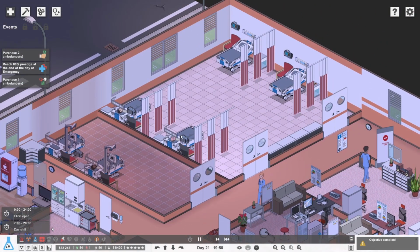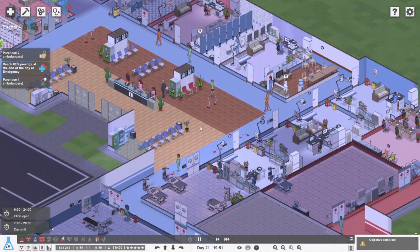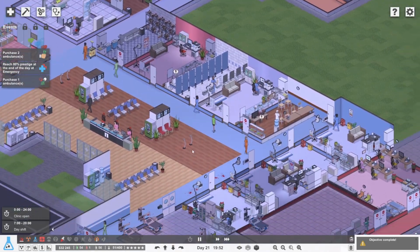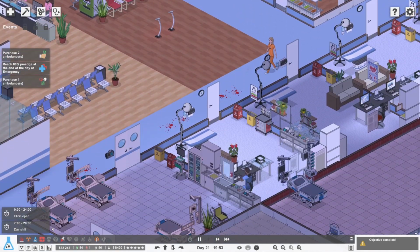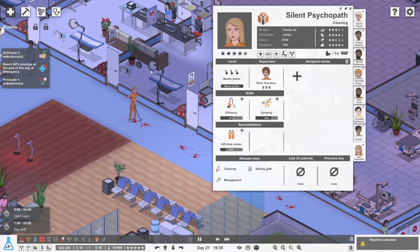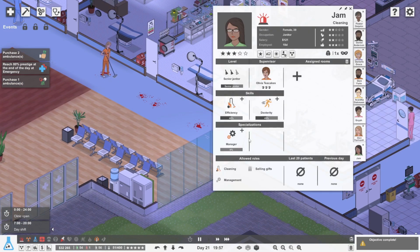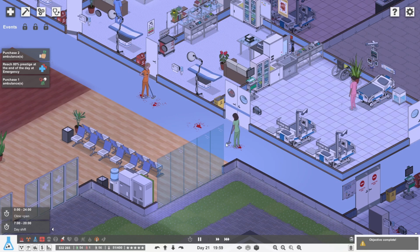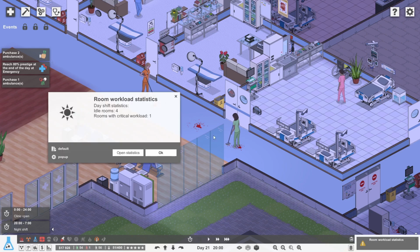That was our first kind of proper emergency. Somebody collapsed. And they're still trying to clean up the blood, but they're getting there, look. The wonderful cleaning staff are sorting it out slowly but surely. Look at that, we've got Silent Psychopath over there. Just very quietly but very psychopathically cleaning up the blood. Okay, and then down here, we've got Jam. So Jam and Silent Psychopath are going to meet in the middle somewhere and have a chat about cleaning blood and such like. Okay, room workload stats. Rooms with critical workload 1.